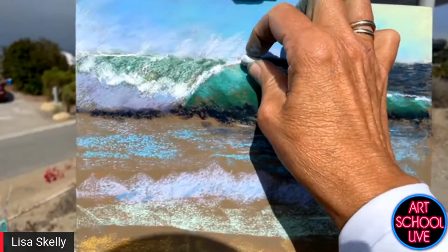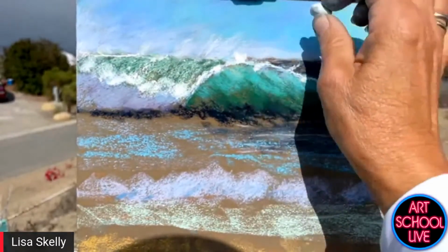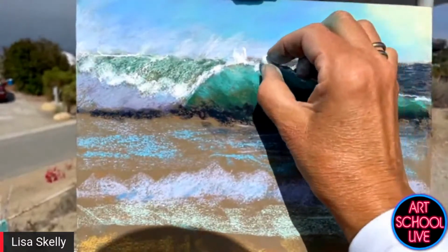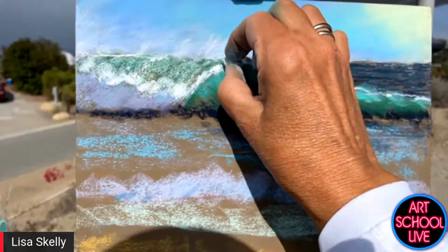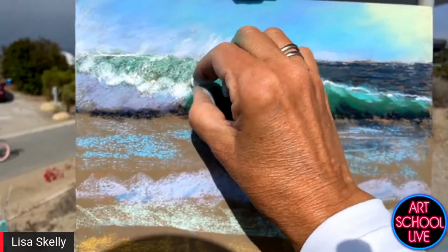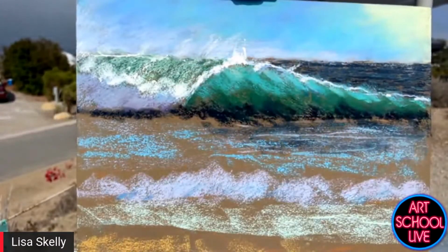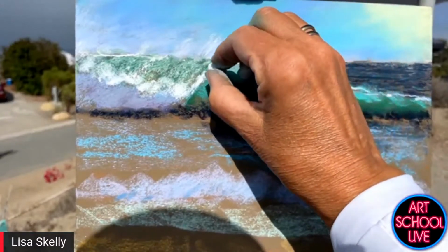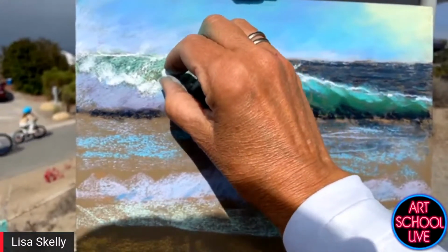And oftentimes this part will come up a little bit. You might even have a few little pieces that come off the top there that are just magical. But if you do it too much, it looks more contrived. It's not as natural. We want it to be random, like we would see it in nature.